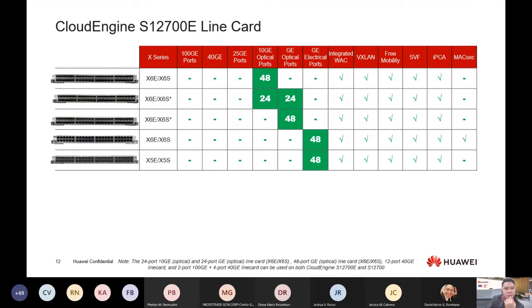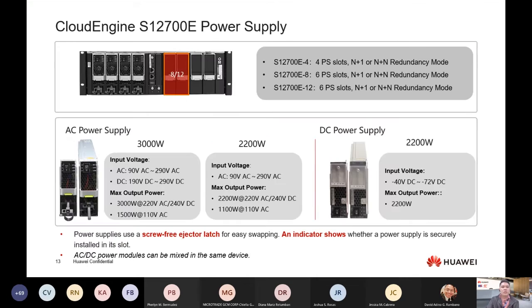Now let's proceed for 10G optical ports. It can be used for transceivers. Then the X6E offers 100G optical ports, 48 ports. Then the X6ES offers 24. Now we go to the power supply.